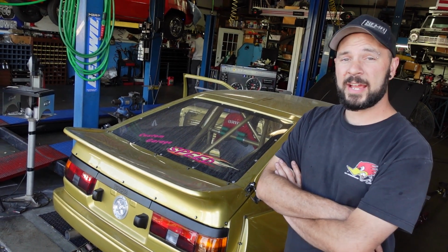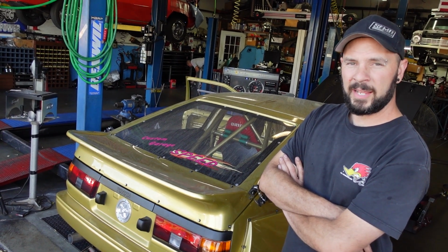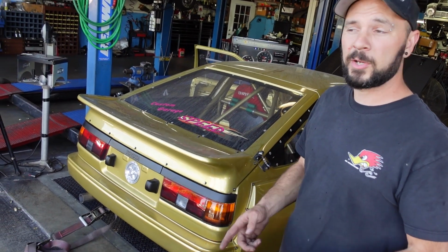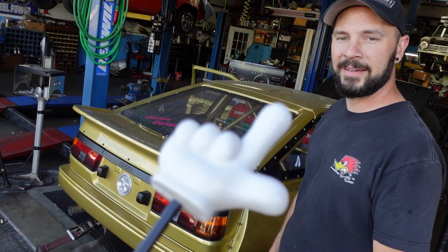So it currently has a true even length 4-to-1 header into a complete exhaust system that comes all the way out the back of the car now. Because we're going to go to the track, it has 2 resonators and a muffler, so hopefully it'll be within sound spec.